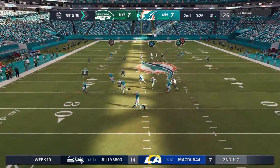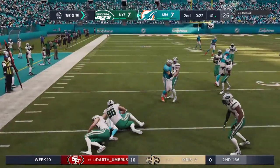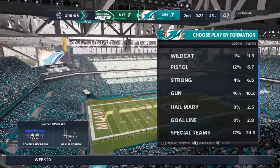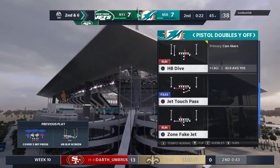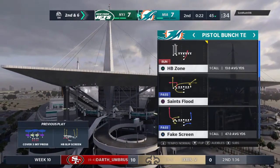Going to the air, Tagovailoa. He'll throw complete to Cam Akers. They'll contain him to just 4. Second down. The Dolphins going to take their second timeout as it comes with 22 seconds to go here in half number 1. 6 at the 45-yard line.